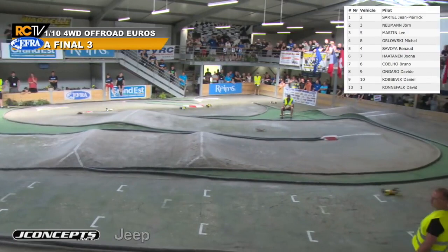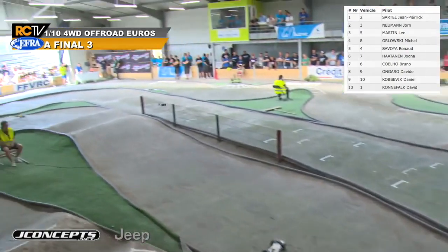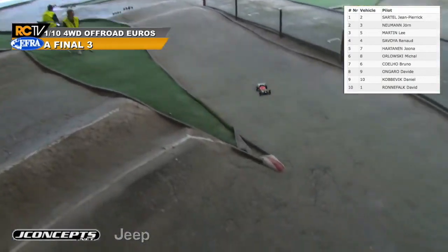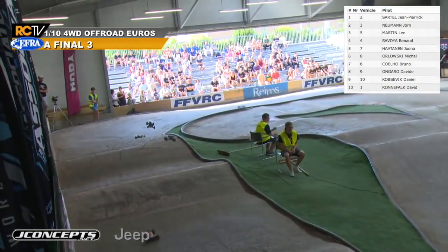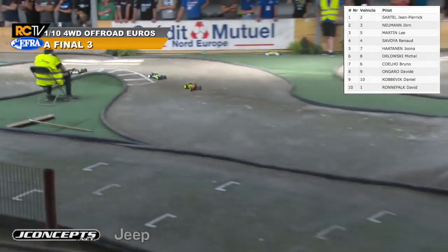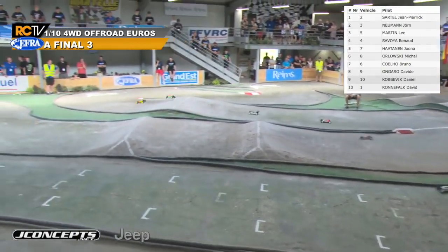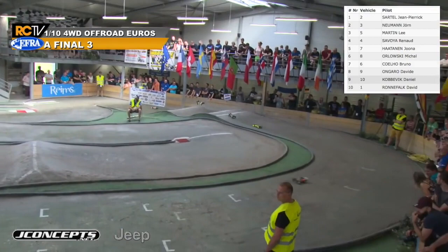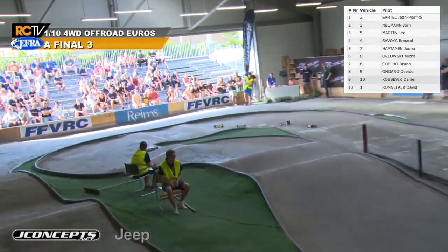And the effort corner. On to the main straight. Sartell still out front. No trouble there. Newman second. Lee Martin third. Go back one, please. Thank you. 30 seconds left. Through the Jeep Moguls. Into the effort corner. We're watching Hathanen right with Savoia. Down the main straight they go. They're starting their last lap now, the battle you're watching.